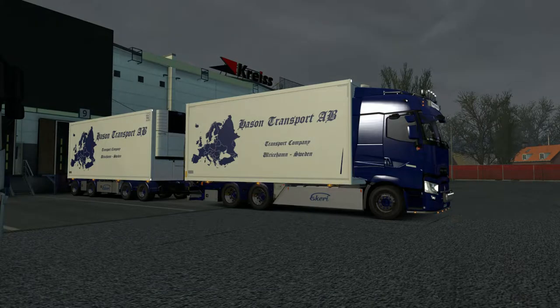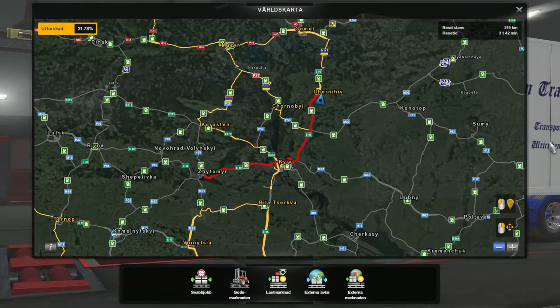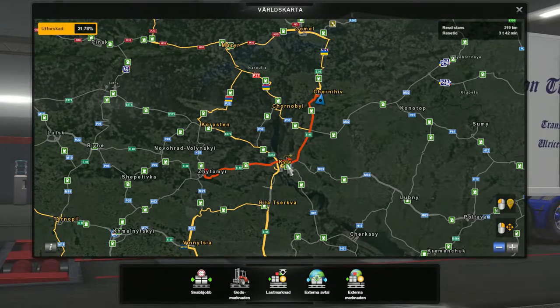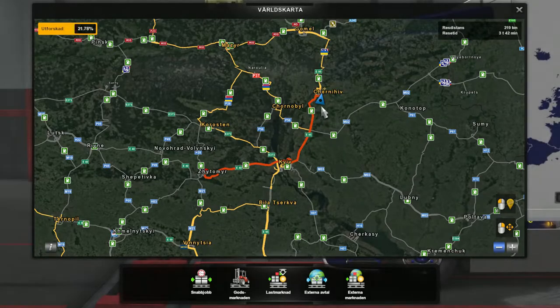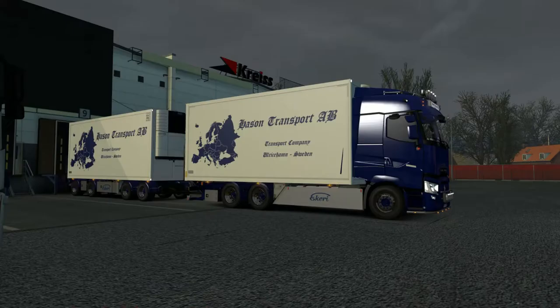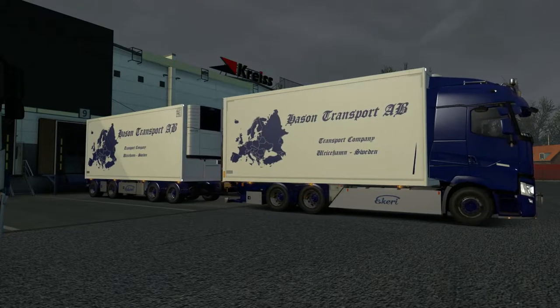And a while after that, let's take a look at the map. We are in Chernihiv. We will go southwest towards Zhytomyr. We will go via Kiev, 219. And now we are ready to go.